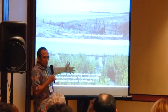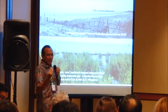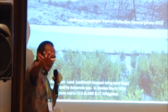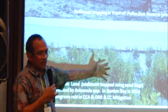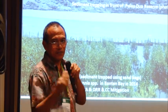These mangrove seedlings, we are not planting them. They grow by themselves. The seeds come in from the reserve, carried away by the river water during the rainy season. So now it is fully occupied by a single species, Avicennia, which is the pioneer species of mangrove.